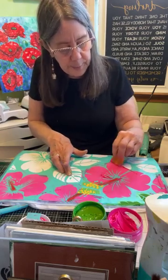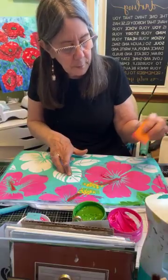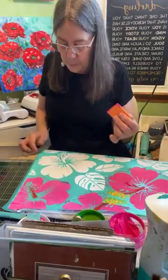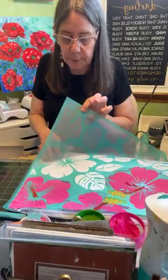All right, this has got a bubble in it. It's not going to play well. All right, so I'm going to come over here, and the way you can tell if you have a bubble is you will see a reflection.